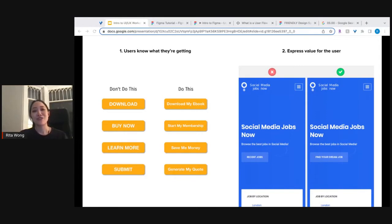Usually UX copy is a special field, but I do think if you're interested in UI and UX, it's good to brush up on your UX copywriting as well. And the two tricks that I have: number one, let users know what they're getting. So be more concise. In this example with all the orange buttons, instead of "download," maybe say "download my ebook." Or instead of "submit," say "generate my quote." It's a lot more clear and it takes out the hesitation from users on clicking because you make it very clear what's coming up next when they click the button.